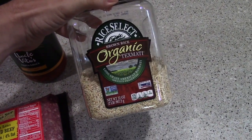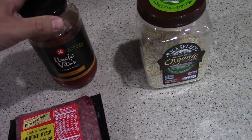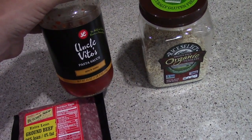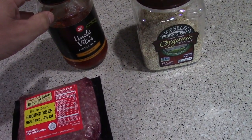I'll have already cooked this brown basmati. I'll use 2 servings of that. I'll add that to the pan with probably the remainder of this pasta sauce that I used earlier in the week, and then I'll just subdivide everything into 2 meals, one for lunch, one for dinner.